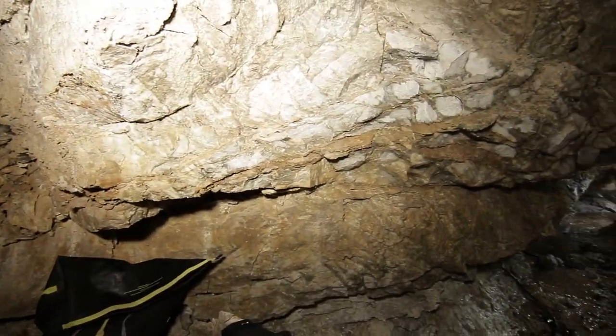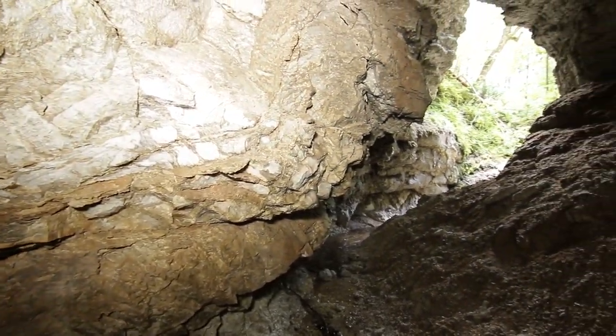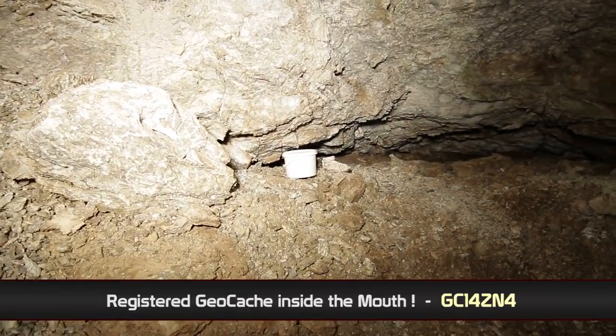And how many people know about this? The world knows about this because there's a geocache in the entrance. So it's very easy to Google it and find it. There it is. Not so easy to get to.